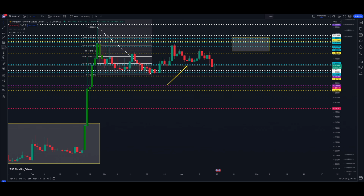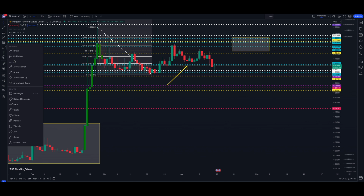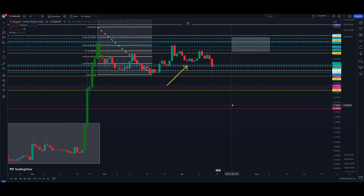So we had a very large move lower in price, down 13.4% yesterday for PNG. We took out some important levels. We made a solid lower low yesterday. We took out the lows over here from the 3rd of April. We have a couple different scenarios to talk about here for PNG.